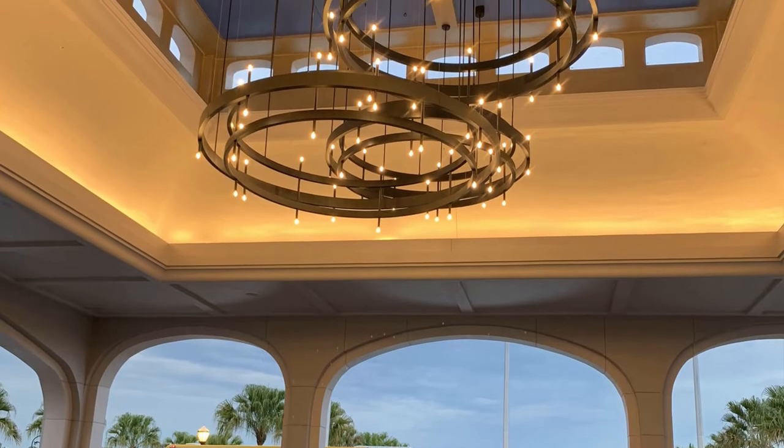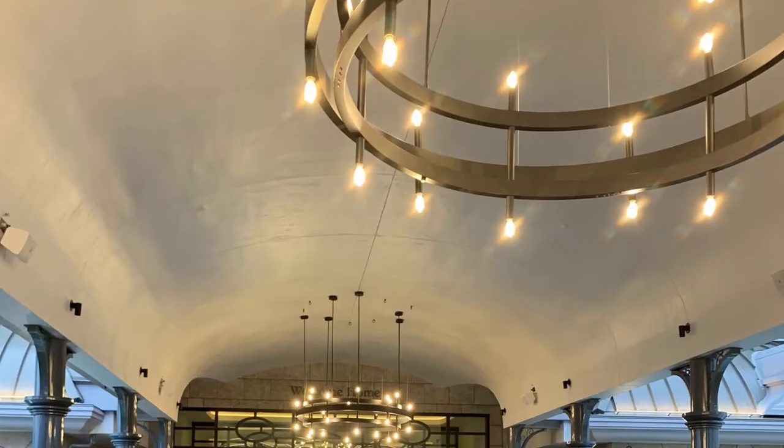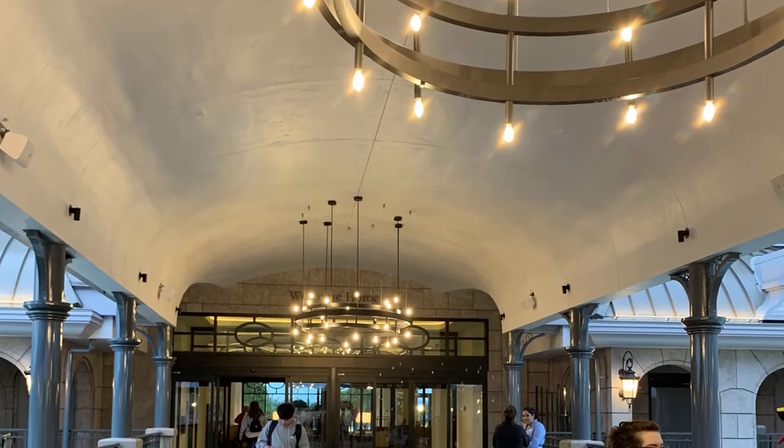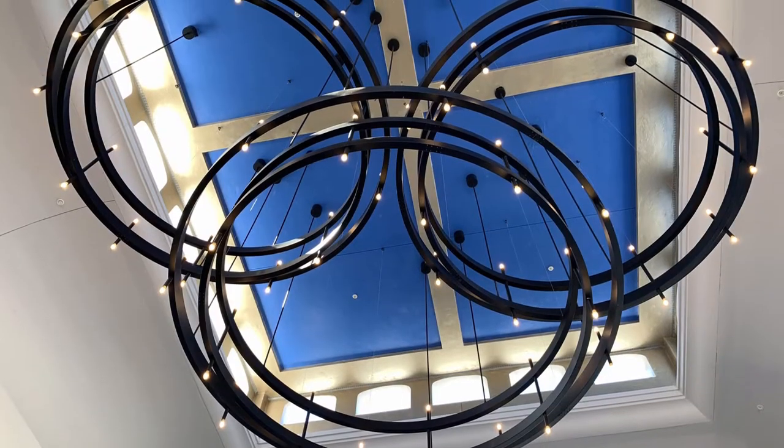All right. So that's the feel. What's it feel like when you first walk in? To be honest, the entryway, the porte cochere, I think that's the right word, is very fancy. And when you're getting off the bus, it's really nice to see they have a hidden Mickey up in the light fixture above. It's beautiful.